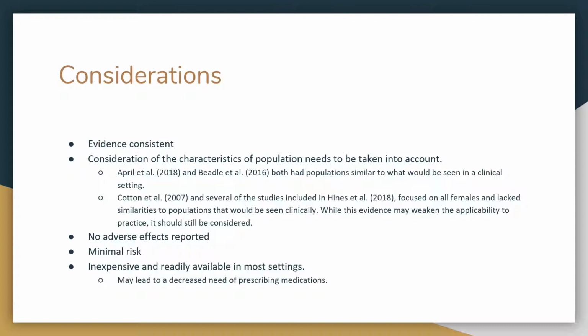The other big one is the cost. Again, it's very inexpensive and readily available in most settings. If we can use this as an intervention, it can likely lead to a decreased need of prescribing medications for our patients.